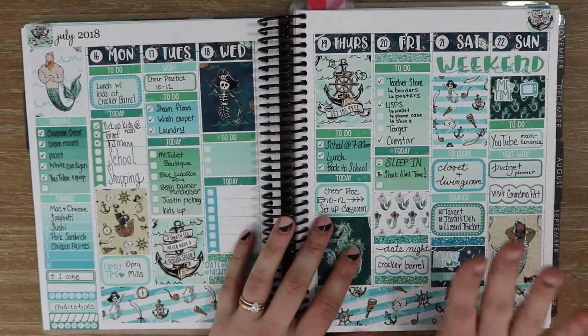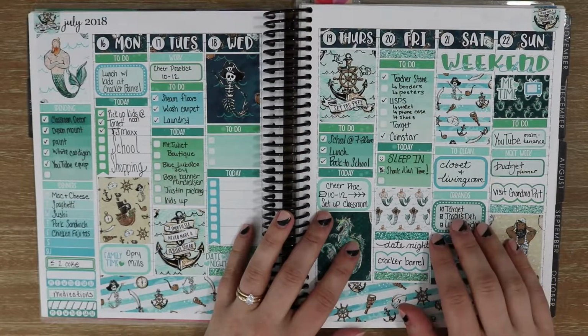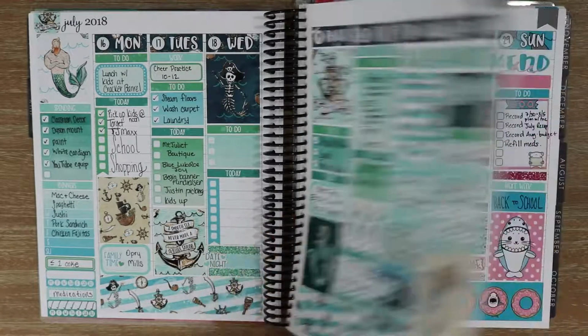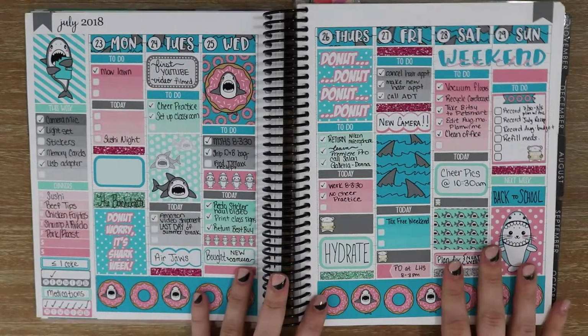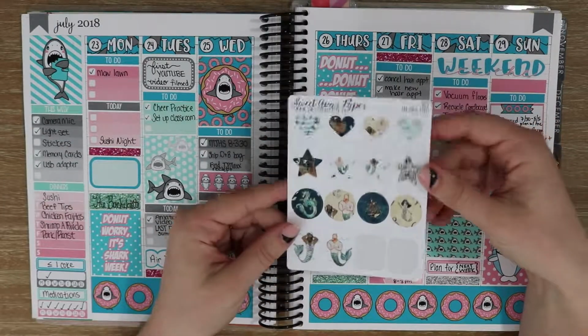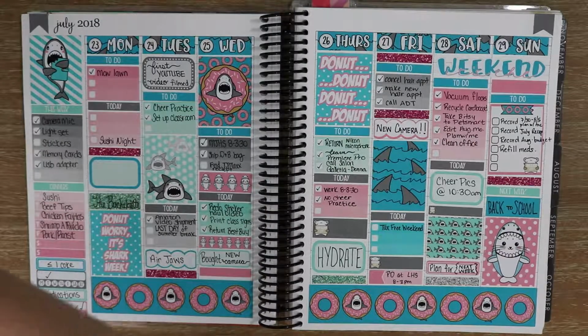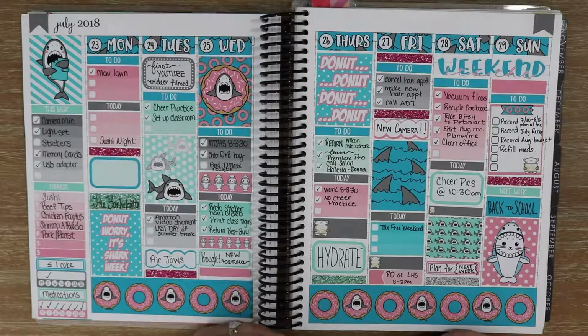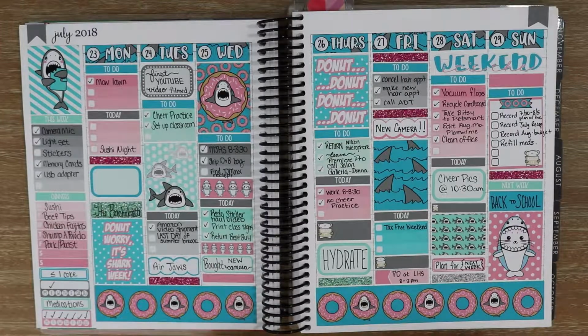Okay, so this next week is when Shark Week started. It's kind of amazing. Here you go. So I got on Etsy and I looked at, oh, hold on, found another little sticker sheet. I looked at every single Shark Week kit there was, and some of them were kind of corny. Some of them were real life pictures of sharks. I don't want that in my planner. I want to keep it light and cute.